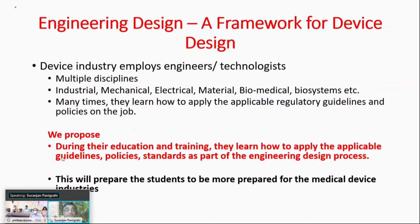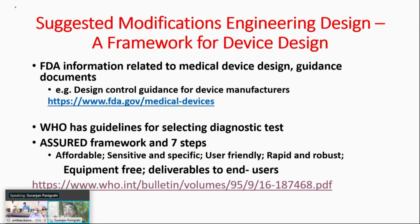We are more focused on these guidelines, for example, your ICMR guidelines or WHO guidelines or FDA guidelines. And those guidelines need to be incorporated as a part of their engineering design from day one, not after developing the prototype and then saying, well, now let's see how to comply with the guidelines. This way, it will prepare the students to be better prepared for the medical device industries. So in the medical device industry, at this particular time, when the pandemic came on, when some kind of threat comes, there are two parameters, speed and precision.